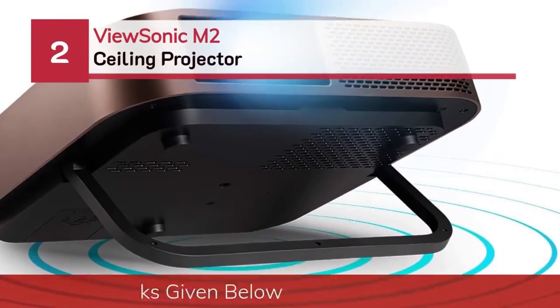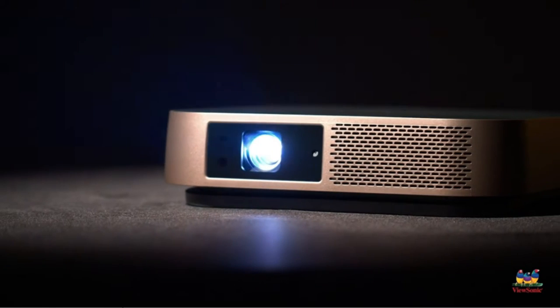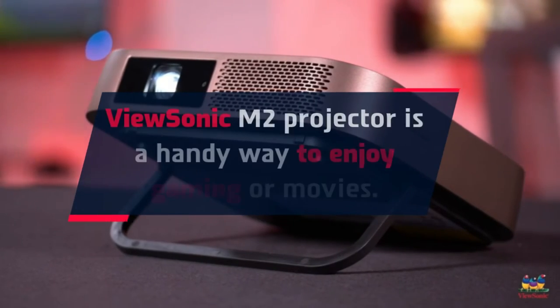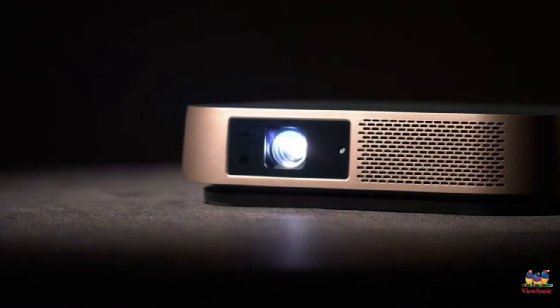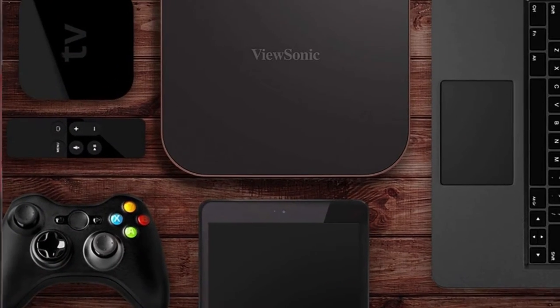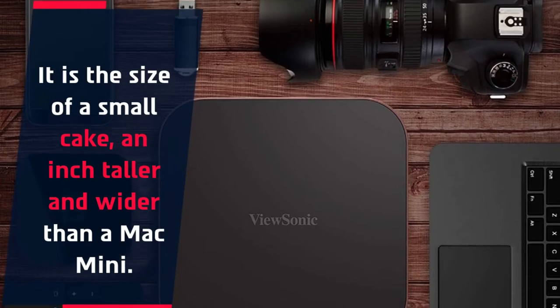Number 2. ViewSonic M2 Ceiling Projector. The ViewSonic M2 Projector is a handy way to enjoy gaming or movies. This portable, Wi-Fi enabled projector will allow you to set up a cinematic scene in your bedroom in no time. It is the size of a small cake, an inch taller and wider than a Mac Mini.